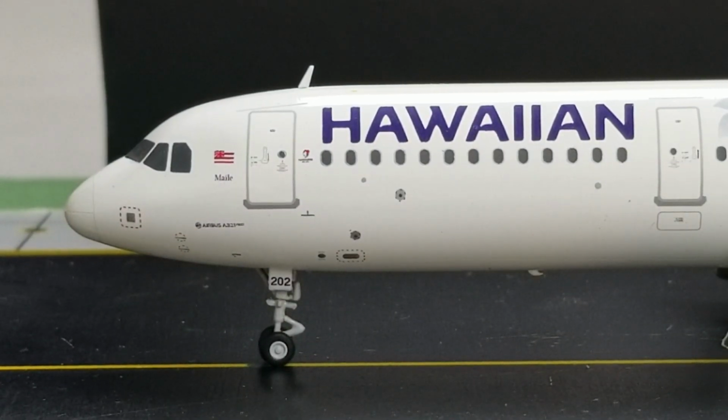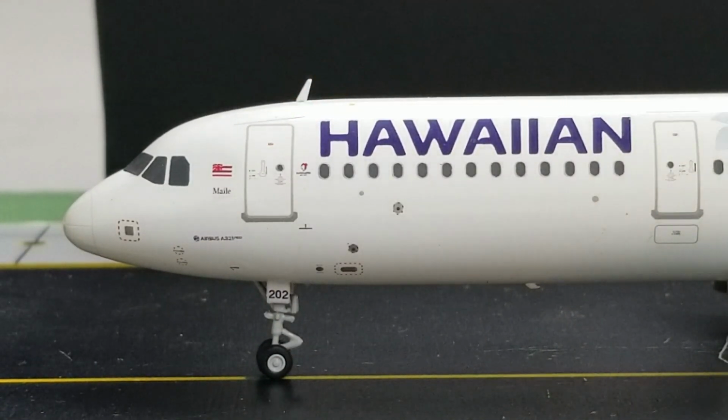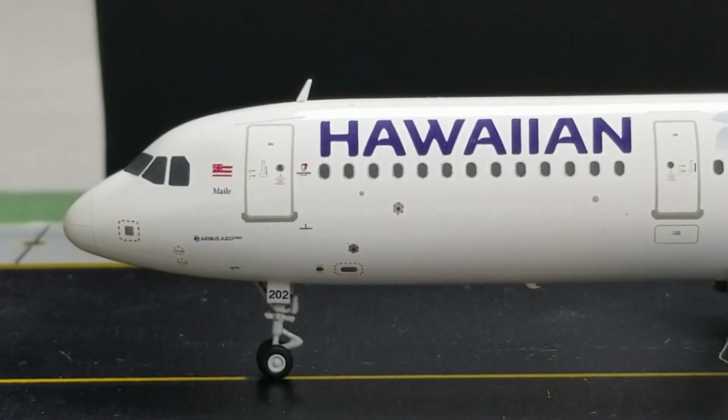Okay, we're still at the front of the aircraft here on the port side, where you see the right side of the L1 door, which is this right here. That is the Hawaiian Airlines title and its logo right there, featuring the Hawaiian billboard tiles right there.